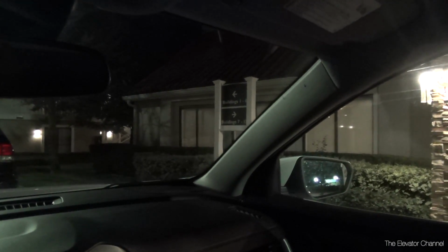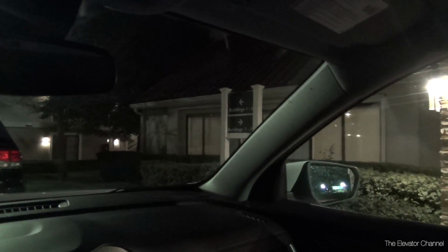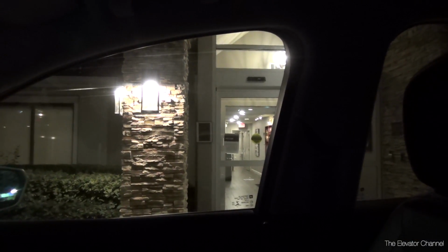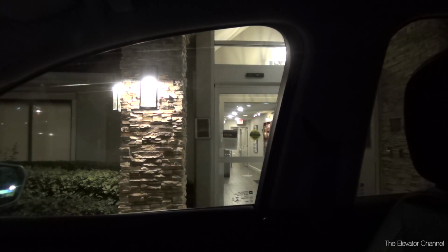Which, if you're not too familiar with the Residence Inn brand, these are the ones that are split up into multiple buildings and kind of set up like an apartment complex. I always enjoy staying at these, and so far this looks like a pretty nice one, but I'm going to go ahead and get checked in here, and then you'll come along with me and get the same first impression of the room as I'm getting.